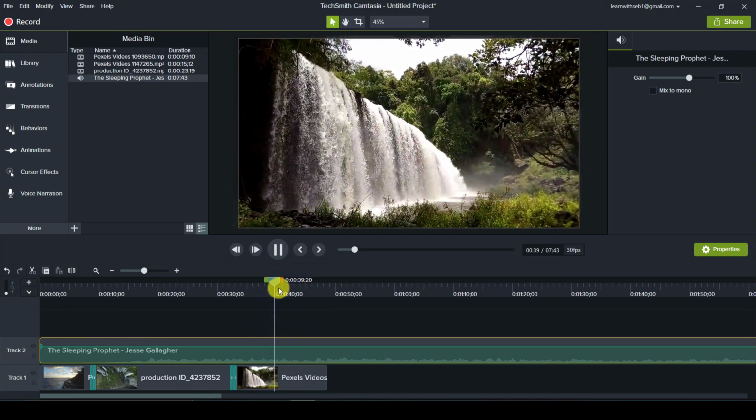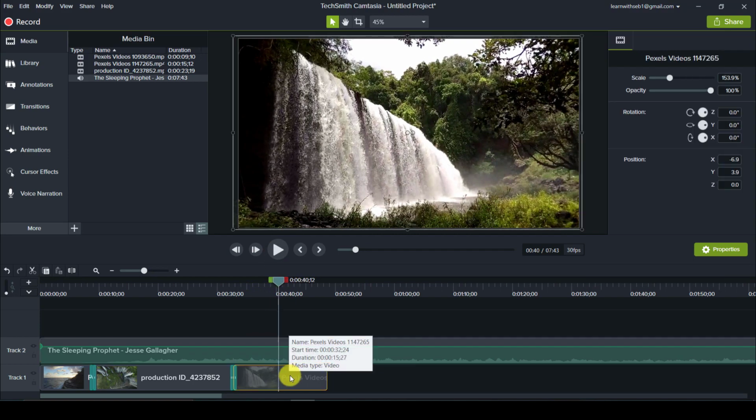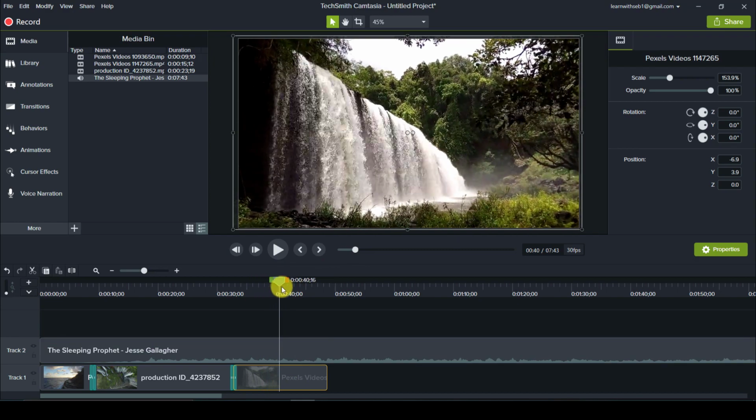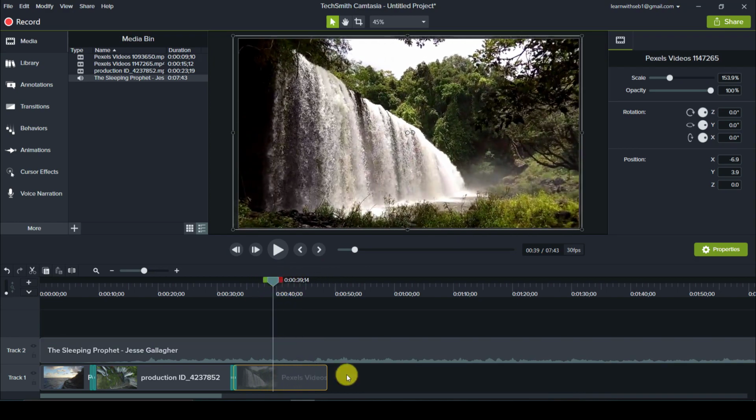I actually don't like this video clip because the tripod moves and it's a bit jarring. So in my final edit, I'll probably remove this one. But what you'd want to do is add more clips one after the other in the timeline.